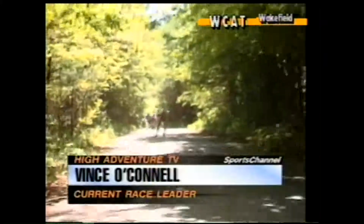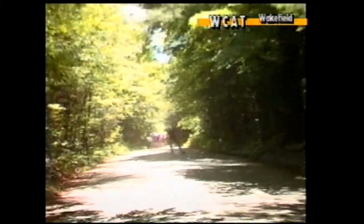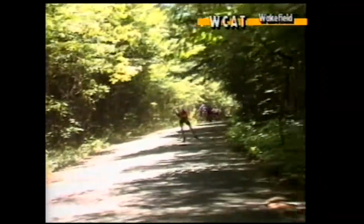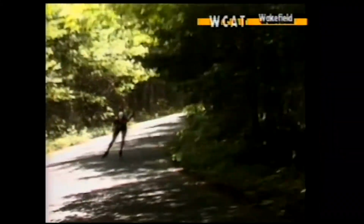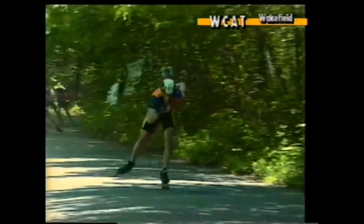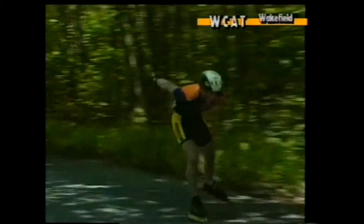He is obviously skating very well right now. He has a very strong pace. He keeps looking back over his shoulder, though. I'm not quite sure he feels he knows what he's doing at this point, but he's giving it a try. This is certainly someone we'll be interviewing after the race, because right now he has a strong lead. There he is, it's Vince O'Connell, the mystery man. No one knew him before today, but right now he's in charge of the K2 Hyper 20K from Womatauk, Massachusetts.